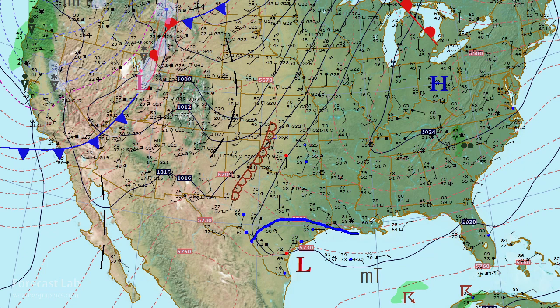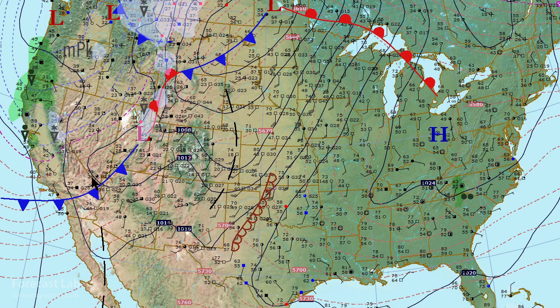There's the 60s dew points, and that's going to start feeding up over the next day or so, and we'll see this moist sector start to strengthen up, and the dry line along the caprock will firm up a little bit. So right now I've only got that analyzed from about Midland up to Pratt, but with strong pressure falls out in the Rockies, we're going to see that dry line start to firm up a little bit.